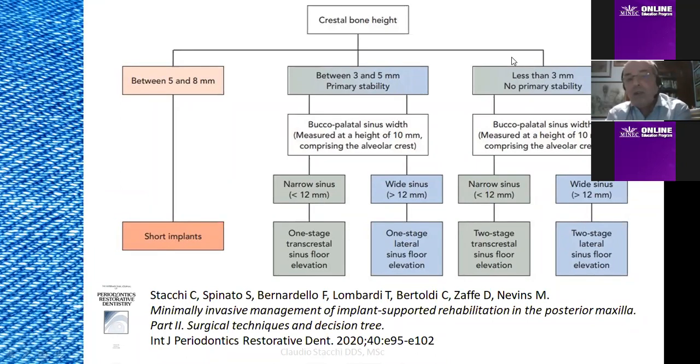At first, you have to look at the crestal bone height. If you have between 5 and 8 millimeters, you can go to short implants directly. If you have more than 8, of course, you go for a regular implant. If you have less bone, between 3 and 5, perhaps you can reach implant primary stability, but you need some augmentation. So to decide if you go to lateral or crestal sinus augmentation, you have to measure the buccopalatal sinus width at a height of 10 millimeters comprised in the alveolar crest.